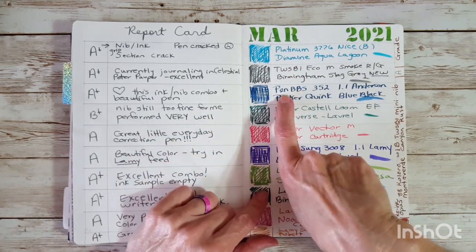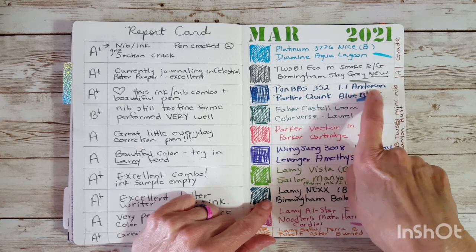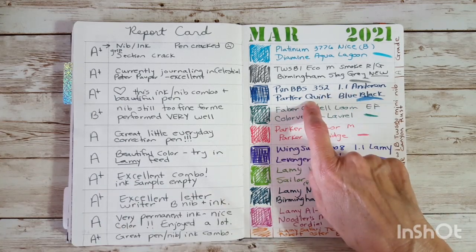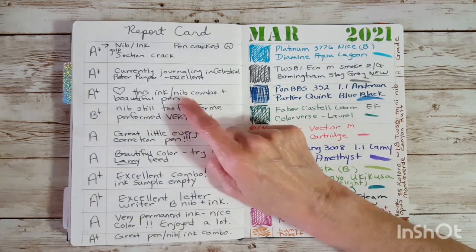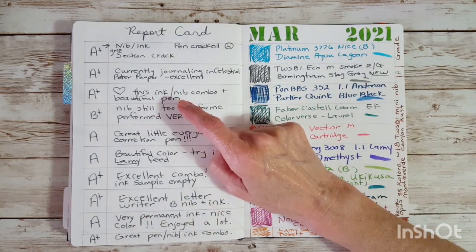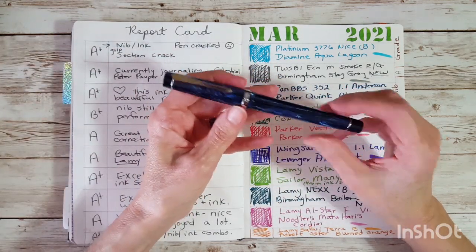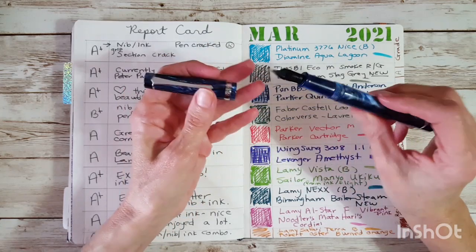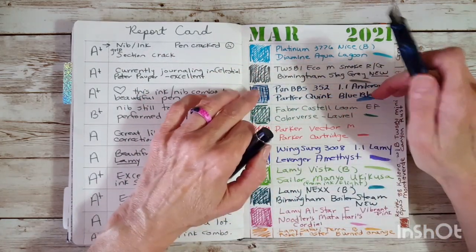So then next up was the Pen BBS 352 with a 1.1 Anderson nib on it with Parker Quink Blue Black. Another A+, just excellent. And it's ready to be cleaned out. It's right here, and I've written a lot of pen pal letters with this. It's just a sweet combination. That ink flows really pretty. It doesn't overpower the nib.